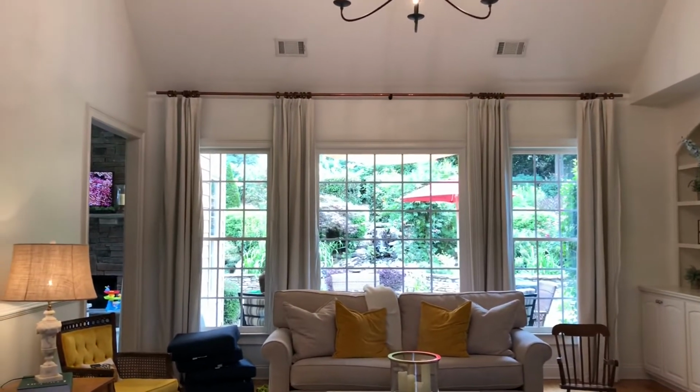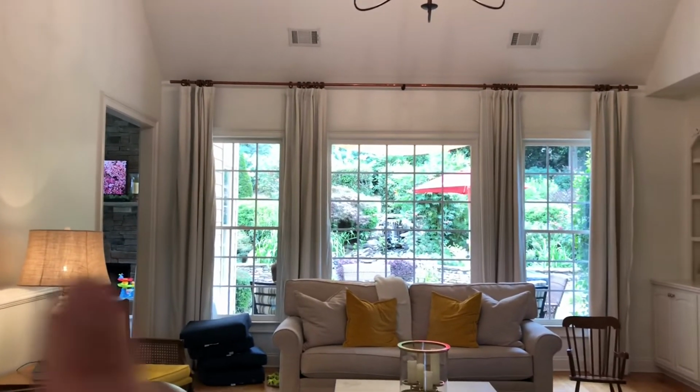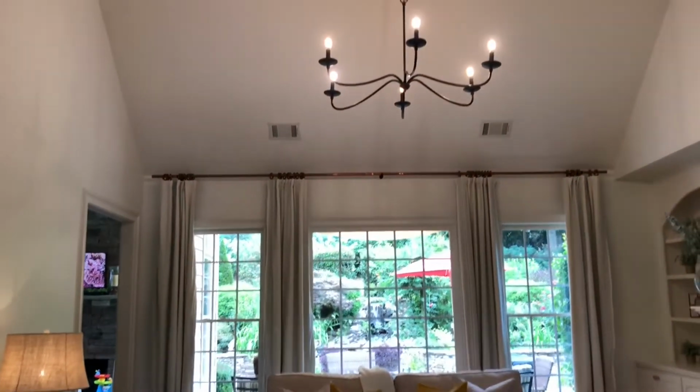You can see my oldest son in the back. They are playing back there. Jeff is with the boys. We had to put our cushions there, sorry about those, because it's about to rain.